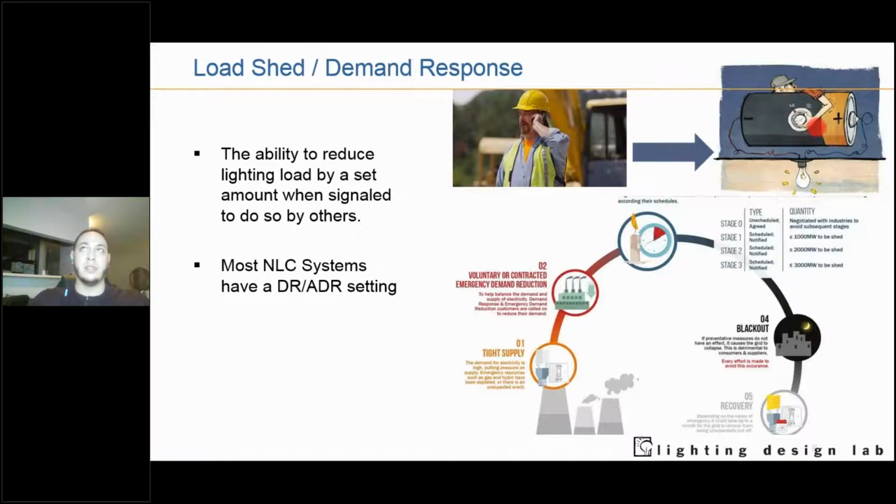Network lighting controls can do this automatically: receive a signal from a utility and automatically trim all their dimmable lights, 30% or more or less, and switch lights that can go off. That's a walkthrough when you're commissioning your network lighting control system. You can go space by space if you want to and see what light level can be shed in an event that a utility asks the school to lower the lights.